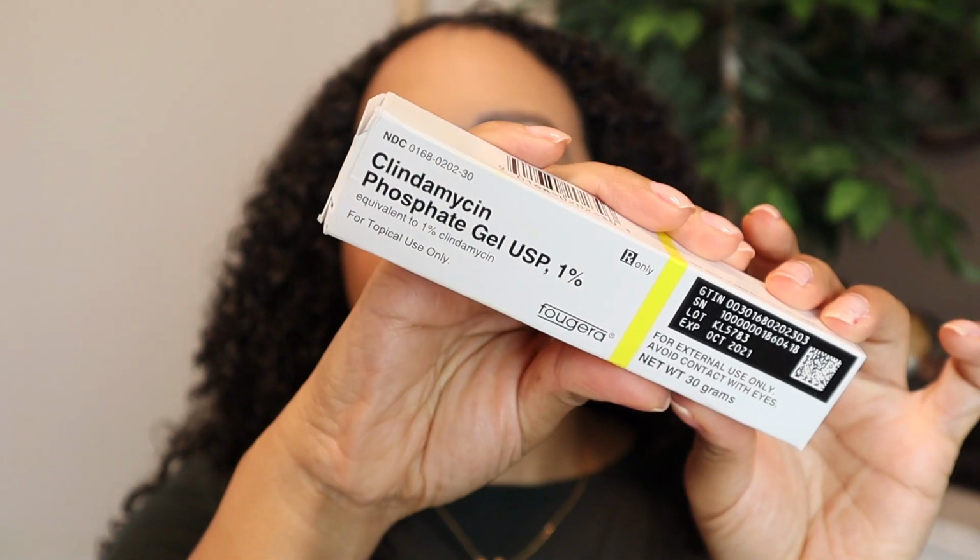The clindamycin as an ingredient is not something that is completely new to me. As I mentioned, years ago I used to use clindamycin lotion, but that was a long time ago. The gel is pretty thick. It absorbs into the skin very quickly, but I do like it. I like the way everything has been working together.